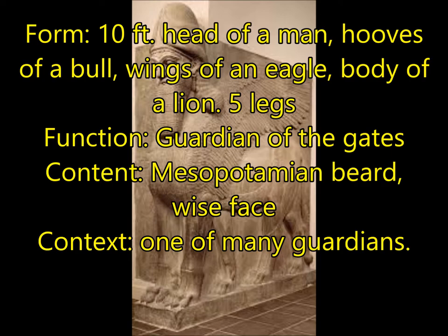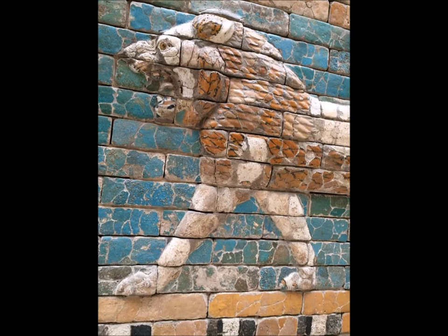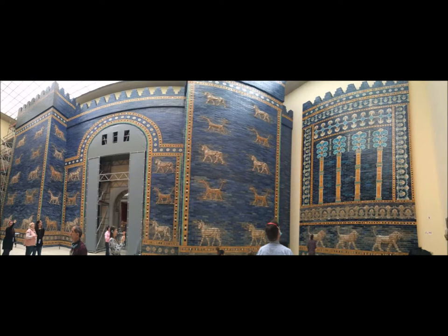The gates were actually really highly decorated, and I have found this picture for you of me at the Ishtar Gate, which is currently in a museum in Berlin, Germany. So here's this for you to enjoy. Okay, keep in mind, I was really excited. This is kind of a big deal. But these gates would probably also have Lamassu outside of them to guard them.